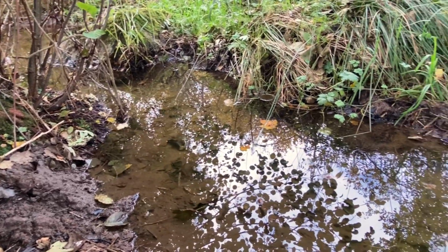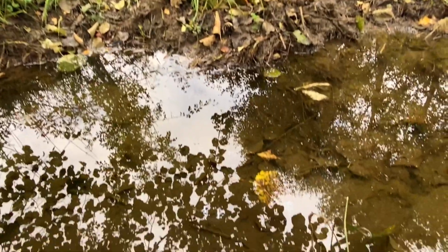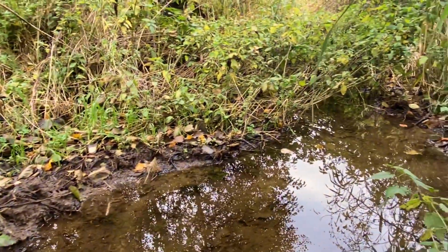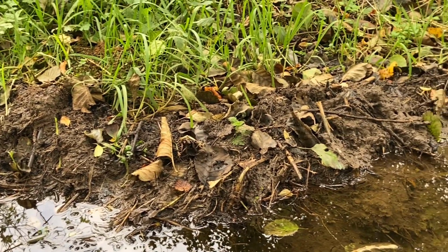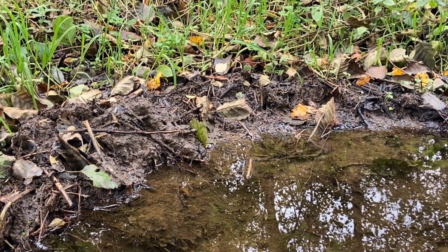You can really see on this section where they've been widening the channel. So all of that mud at the side there, they've taken from the bottom that you can just see and pushed it to the side. And that helps to deepen the channel for them to move through quicker and easier, and it also helps them to move more swiftly between sites where they forage and gather their building materials.